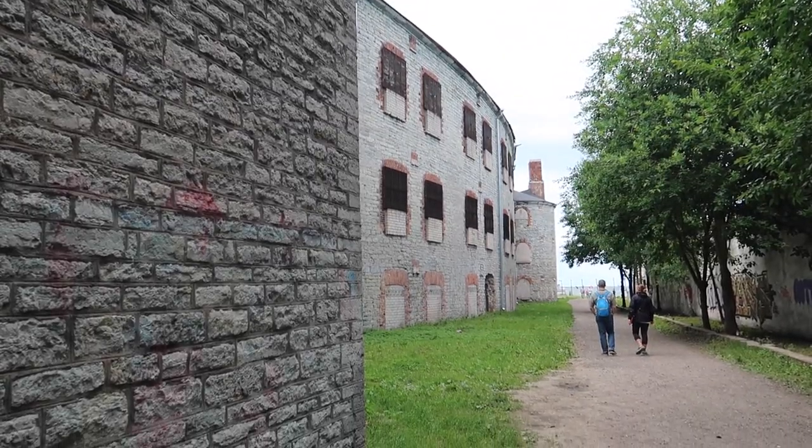We were just walking along the water, and we knew there was a communist prison, but we didn't know you could go inside and check it out. This is very eerie in here.